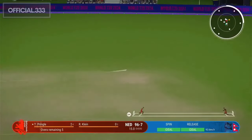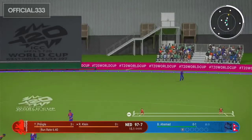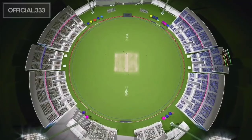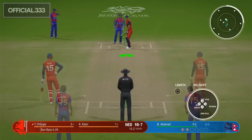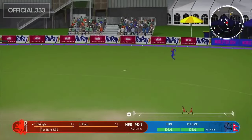Great shot, pulled straight to backward square leg though. Glanced away nicely, but fine leg is there. And finds the inside edge. Well bowled. Got to follow up that last delivery. Found the edge, but no reward, though putting pressure on the batter.